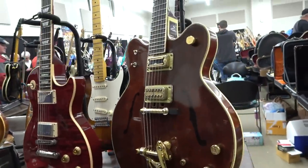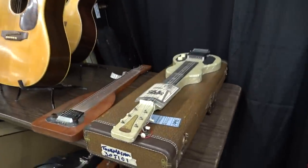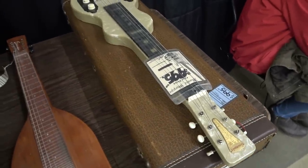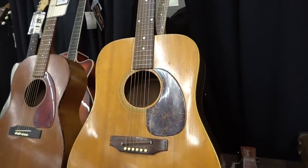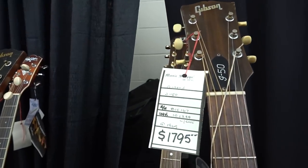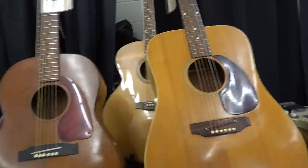Gretsches are a little bit hard to get used to if you're not used to playing them. They can be a bit bulky, different sound as well. That's a cool lap steel there. It's a Valco made lap steel. And there's a J50 Gibson for $1,795. That's a round, or excuse me, a slope shoulder. Or not a slope shoulder, square shoulder, excuse me.